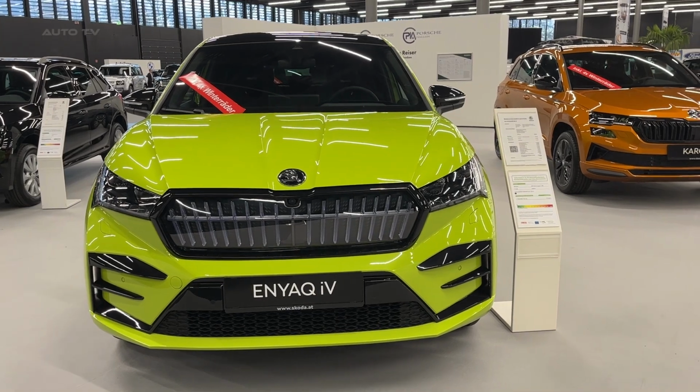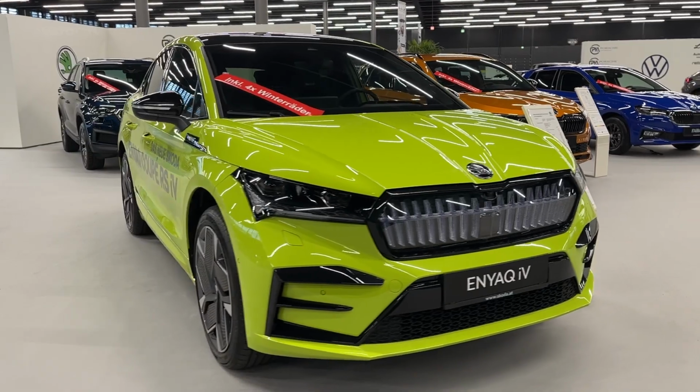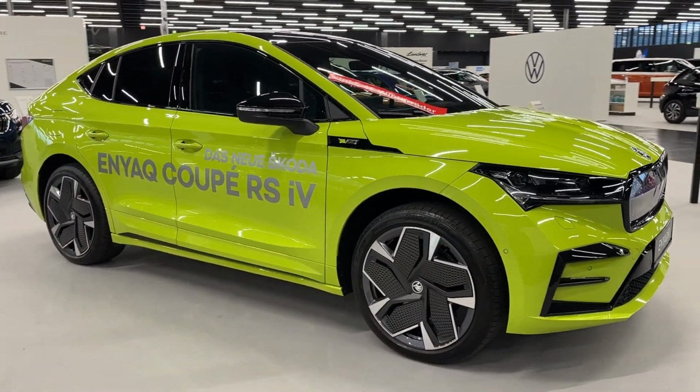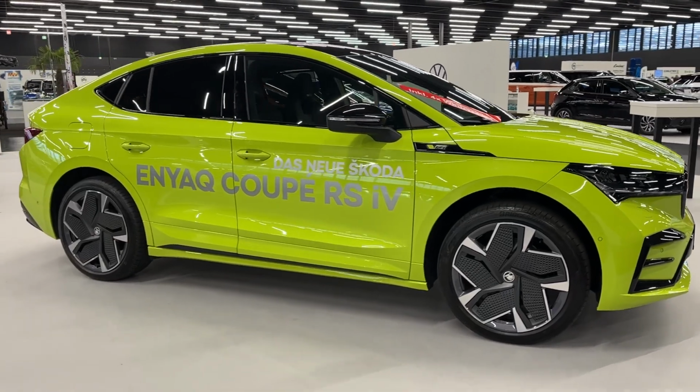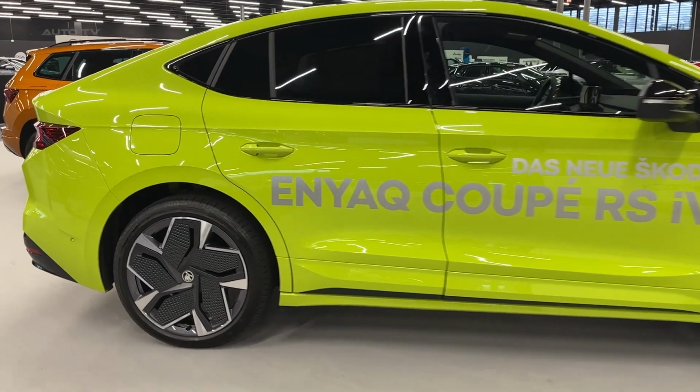A new era of performance. Skoda's high-performance coupe electric vehicle. The Skoda Enyaq Coupe RS represents the Czech automaker's foray into the high-performance electric vehicle market. With its stylish coupe design and impressive specs, this model promises to challenge the established players in the EV industry.